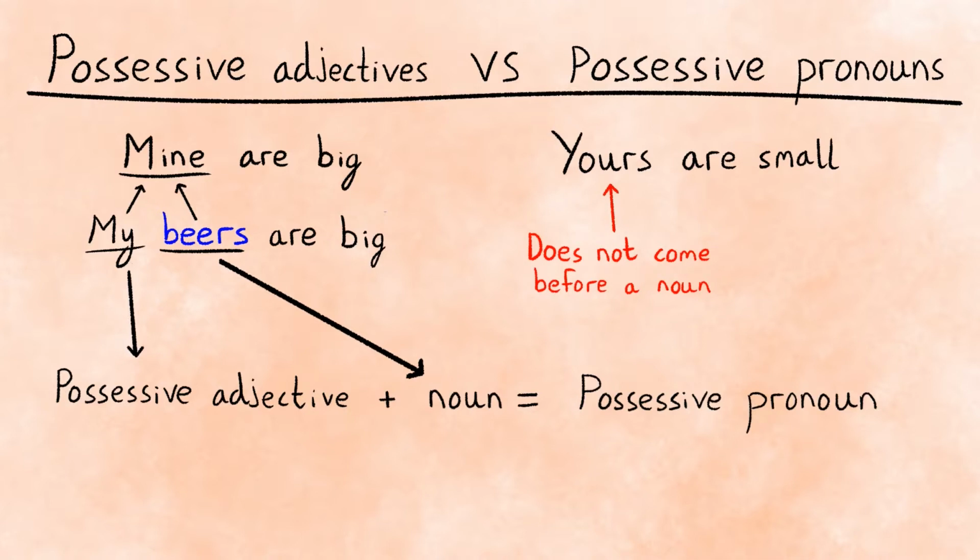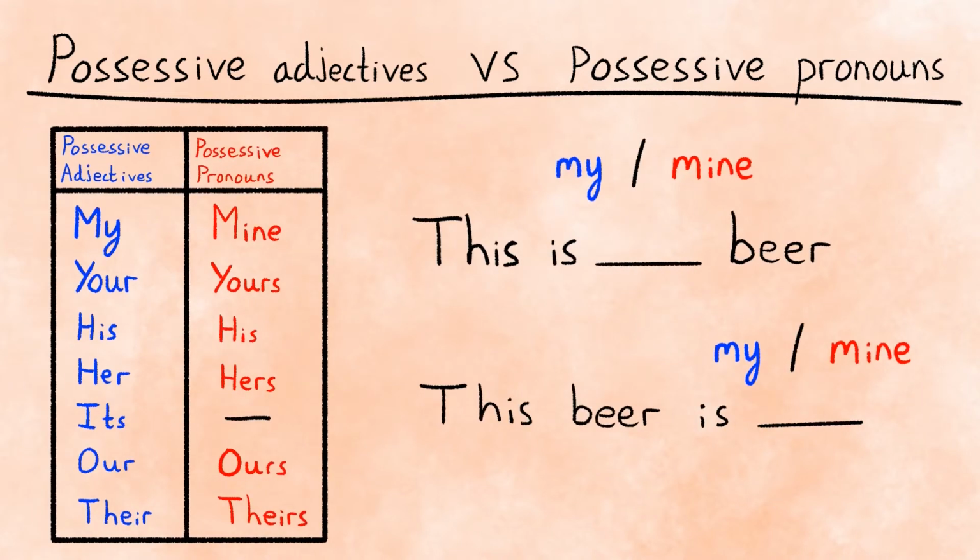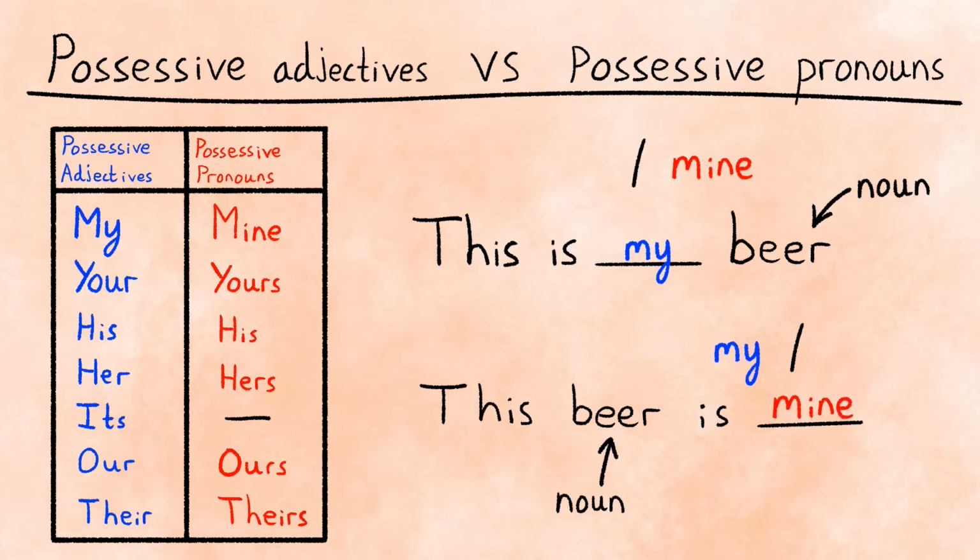So let's take a look at some sentences to compare possessive adjectives and possessive pronouns. In the first sentence, we can see that the possessive comes before a noun, so it has to be the possessive adjective. This is my beer. In the second sentence, we can see that the possessive does not come before a noun, so it has to be the possessive pronoun. This beer is mine.